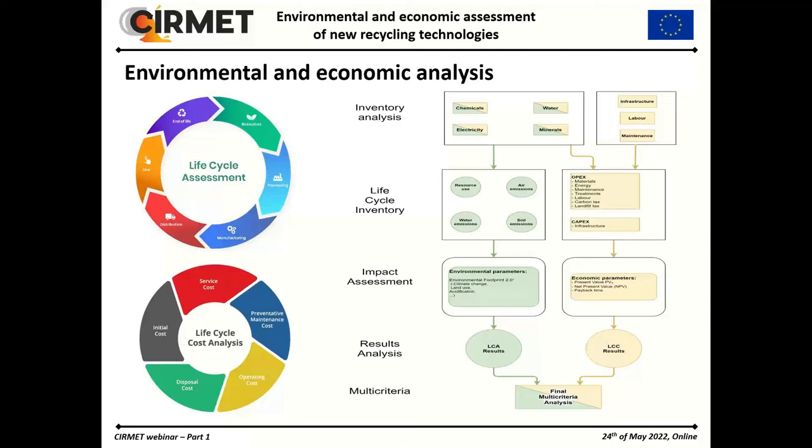In the life cycle inventory, all the main relevant input and output of the study system are compiled and quantified. And this means, for example, from an environmental perspective, materials and energy at input, as well as emissions and waste streams in output. And from an economic perspective, all costs and revenues associated to all the processes. In the impact assessment stage, instead, all the results from the life cycle inventory are translated into environmental impacts and economic indicators. For the environmental impact assessment, the Environmental Footprint 2.0 method was used.